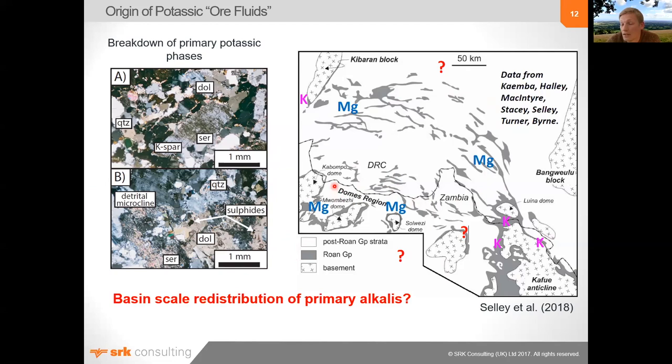The classical Congolese deposits towards the basin epicenter are typically associated with magnesium metasomatism, whereas those deposits in the classical Zambian Copperbelt towards the southern basin margin, and also Kamoa up towards the north-northwestern basin margin, are characterized by dominantly potassic metasomatic assemblages. So this is clearly an area which requires a lot more work, but it does raise the possibility that in Zambia we're seeing the exhaust fluids derived from basin-scale redistribution of primary alkali contents within the footwall clastic reservoirs or sequences, from the main depocenter outwards towards the basin margins.